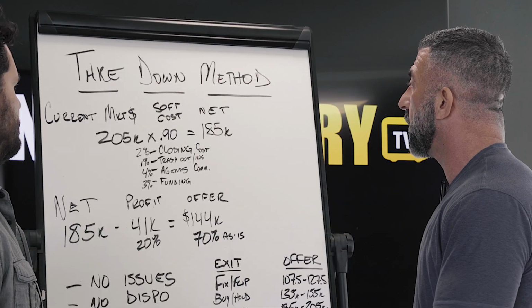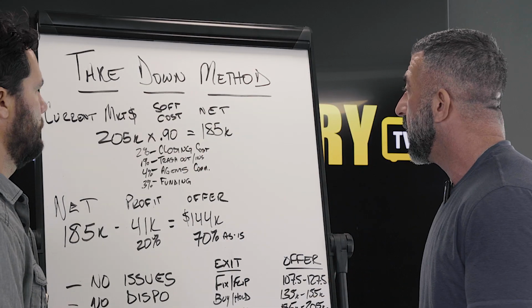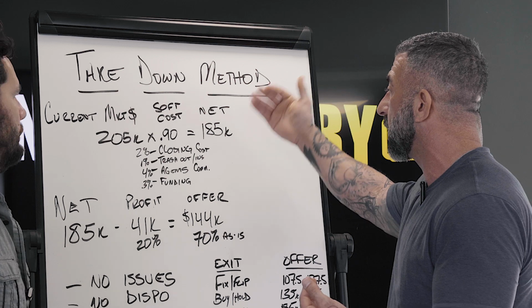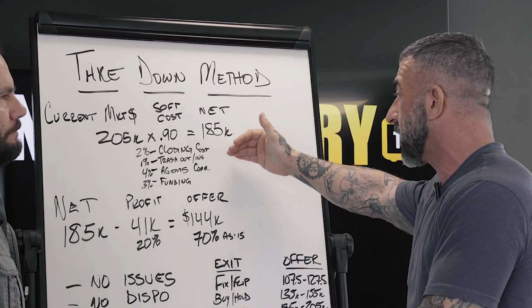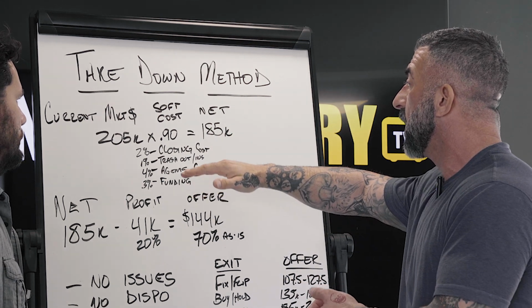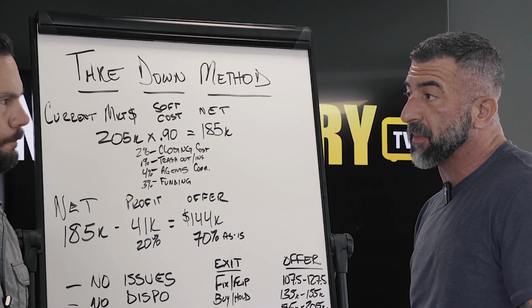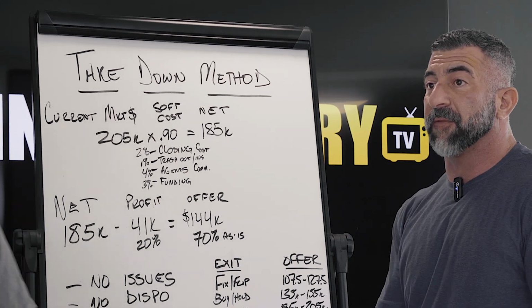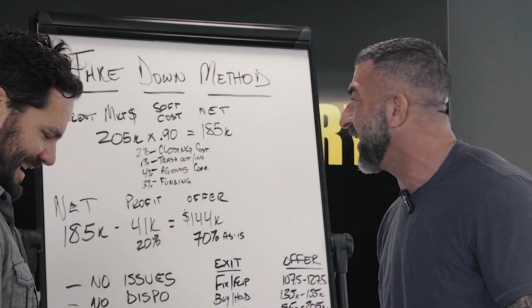Yep. So all we have to do is take out our soft cost of 10%. And within that soft cost is going to be our closing cost on both sides, right? We're closing with the seller and we're going to be closing with the buyer. So we have 2% as the closing cost. We leave about 1% for a trash out. A lot of these properties, especially from wholesale deals, sometimes you get photos back of them and you're like, how can somebody live with all this trash in their house, right?